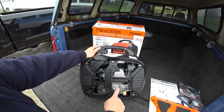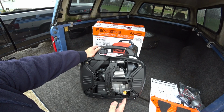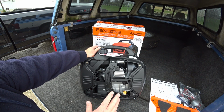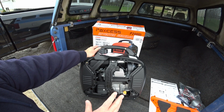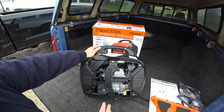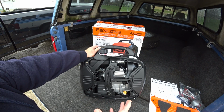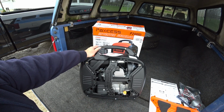And as far as the engine, 79cc, not very big, but it doesn't have to be. I mean, that's one of the ideas behind keeping these things quiet. The smaller the engine, the better, as far as keeping noise down. The bigger the engine, the more stuff that's moving around inside of it that's bigger also, that you've got to dampen and keep quiet.